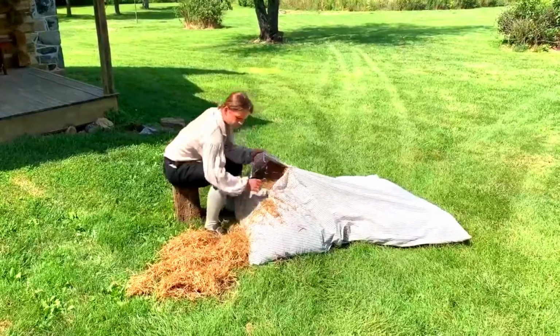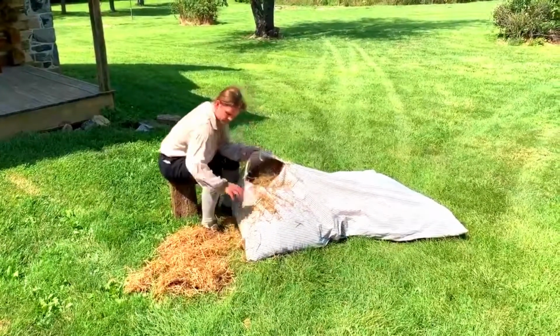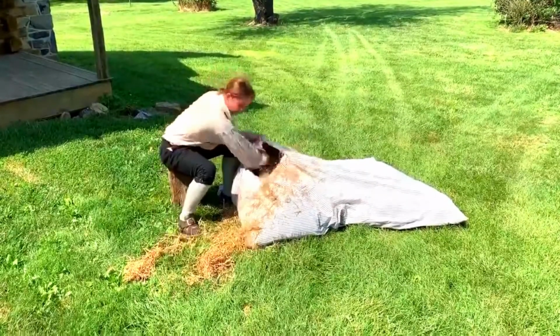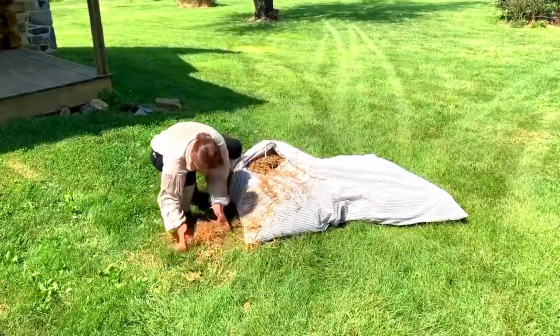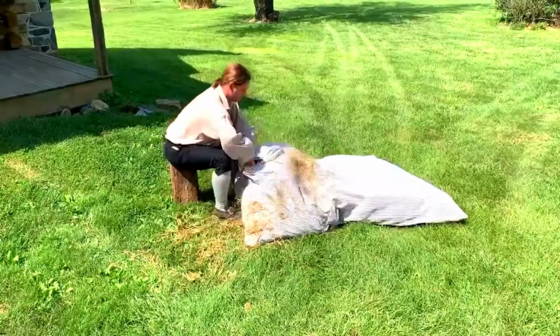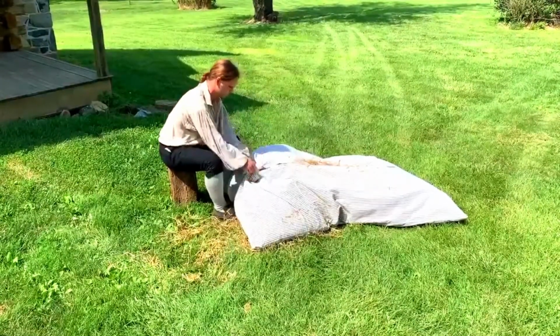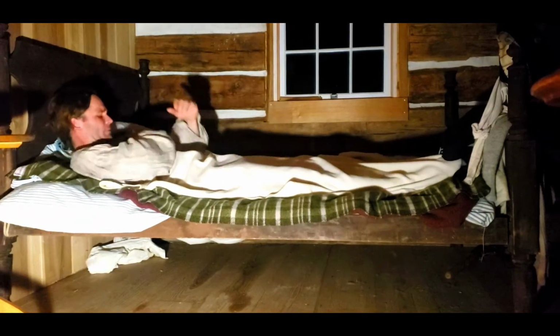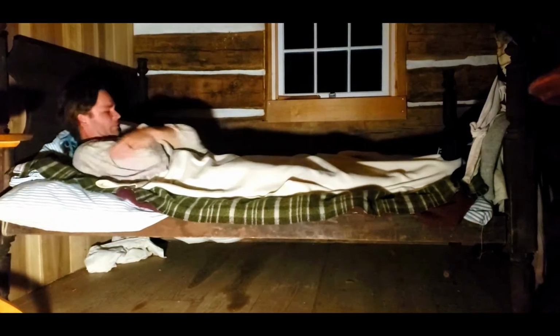Mattresses were often made of coarse linen ticking and could be filled with a number of things, from horsehair, feathers, or straw. We know that at Rock Hill Farm, David Davis owned a feather bed and furniture in the mid-18th century, though we use straw today as it's cheaper.